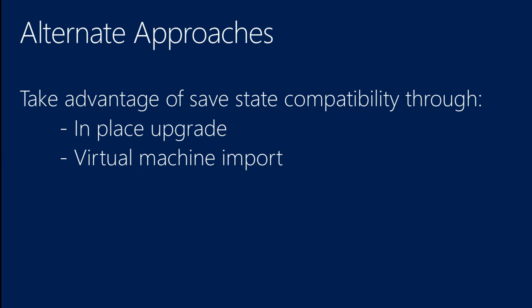So save states are compatible. Snapshots or checkpoints are compatible. Exported virtual machine configurations are compatible. Backups are compatible. Anything you get is compatible. So if you're a small shop and you don't have hardware and this isn't an option, it's really simple: just do an in-place upgrade. We're going to put those virtual machines into a safe state. 30 minutes later, we'll have the new operating system up, all your configuration will be there, and the virtual machines will be back running.